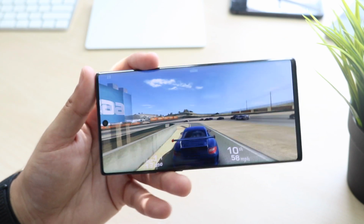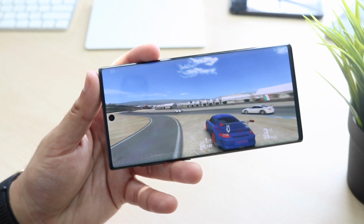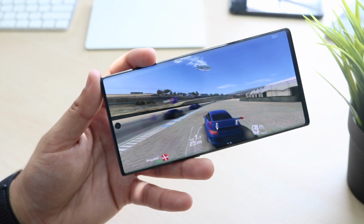So I think I might have confused people a little bit, but what I'm trying to say is, yes, the Note 10 is a faster device, but I still think the Samsung Galaxy Note 8 is still a good device. I don't think it's slow at all. Hopefully that kind of summed it up for you guys.